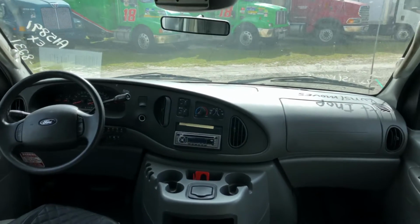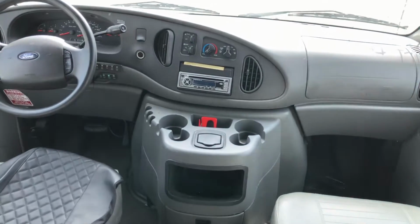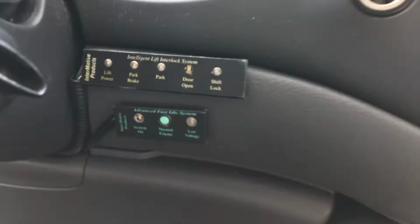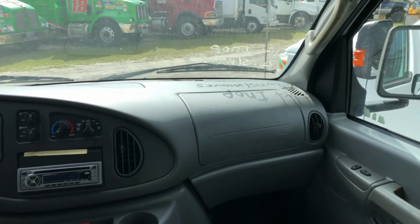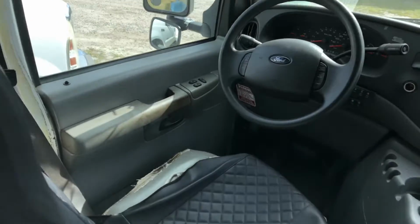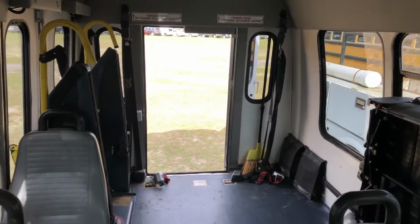A little bit somewhat modern dash. This is the one before the current style. Yeah. I like this dash. Yeah, it looks nice. You can see all your controls there next to the wheel for the bus portion of it. A backup monitor. Front AC works on medium or high, someone wrote. That driver's seat has seen some miles. I could see this being a good camper. It's about the right size.